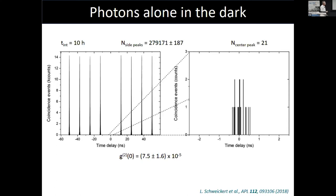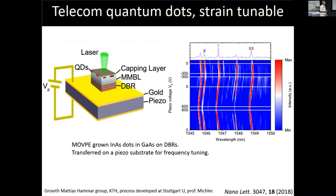If you zoom in here, you still have 21 events, but the neighboring one has something like 280,000 events. And the ratio of the two, given here, tells you how clean it is. So this means 10 in 100,000 times on average, it will not work. It will not be a single photon source, but 99.999 percent of the time, it's a single photon source. So that's what we have, a very, very clean single photon source on demand.